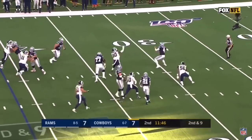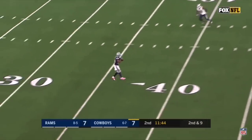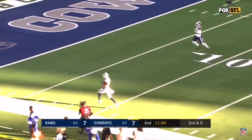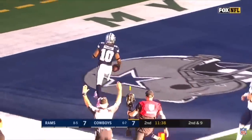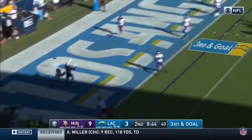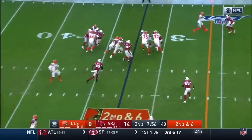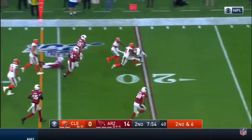Prescott in trouble. And wide open. And now the foot race. The former Ram, Austin, for the touchdown. Rivers to the end zone. Caught. Second down at six, Chubb again. Chubb's got the first down.